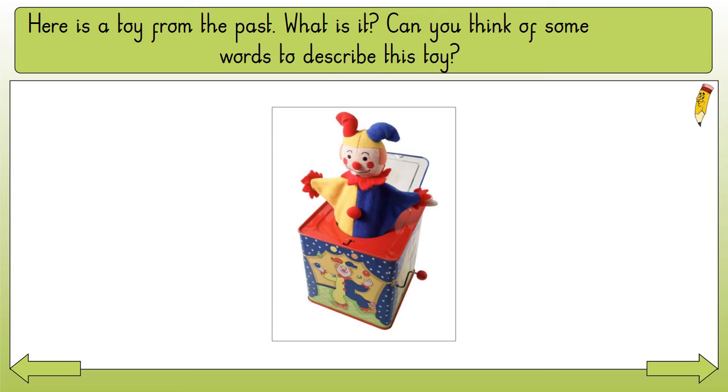Do you know what this toy is? Yes, that's right. It's a Jack-in-a-Box. Have you got one? I think they're quite exciting. If you've never seen one before, what you have to do is push the toy down, put the lid down, and then you wind the little button at the side of the box. You wind it round and round, and then the toy pops up.